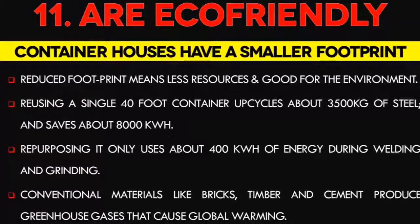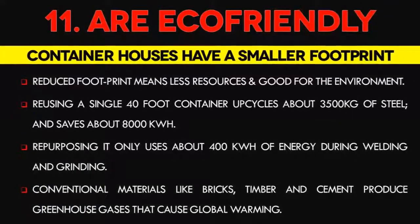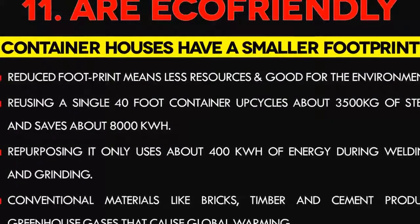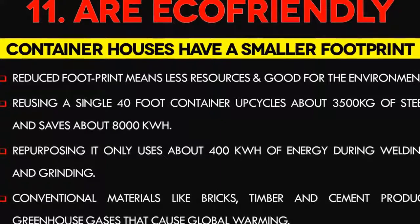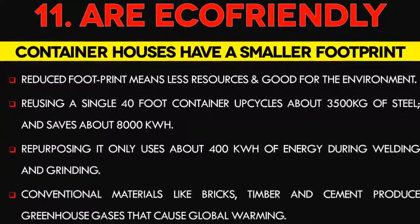Since most container houses are smaller than standard homes, less land is required to build a container home. The reduction of the building footprint means less resources used, hence good for the environment. There are millions of shipping containers that are not in use. Reusing these containers as homes saves a lot of energy that would otherwise be wasted in melting them down.